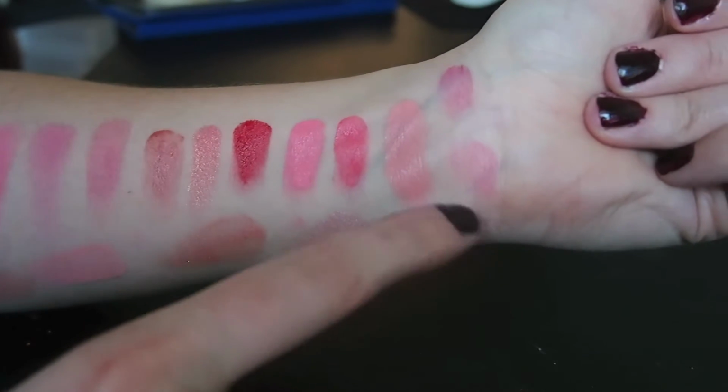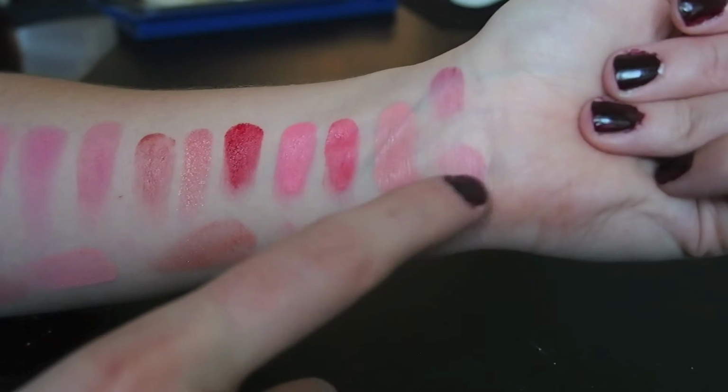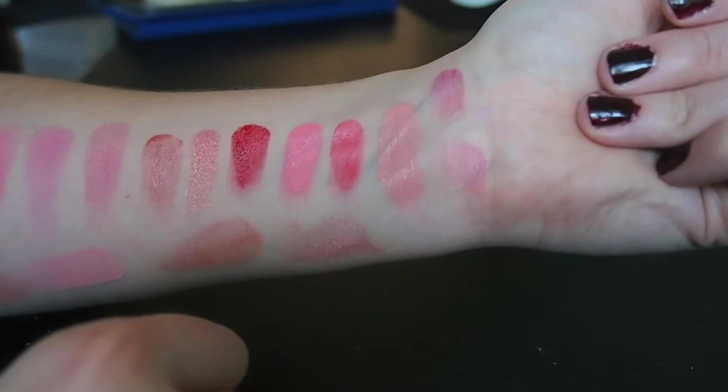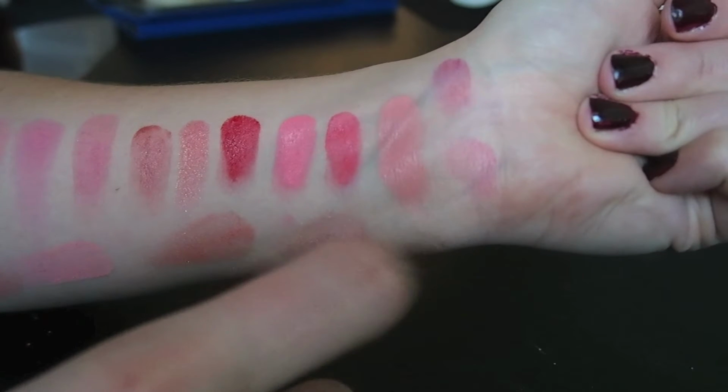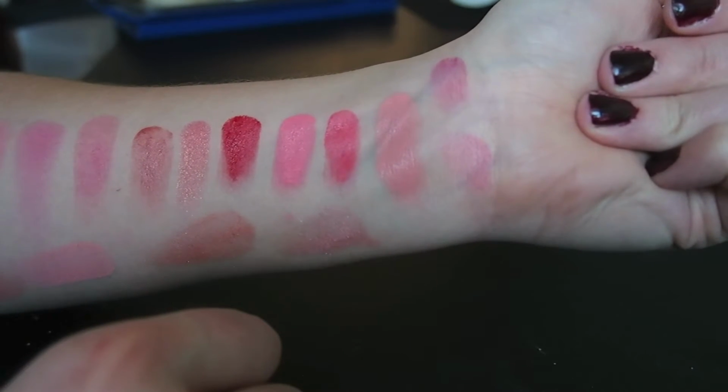And then these two are the Cheek Gelees from Josie Maran. This one does look a lot brighter than this one, and this one looked really just like this one when it was with the coral blushes. So this is just one of those in-between kind of colors, but I do want to use that up this year, and I'll probably wait until the summer just because it's a brighter shade.